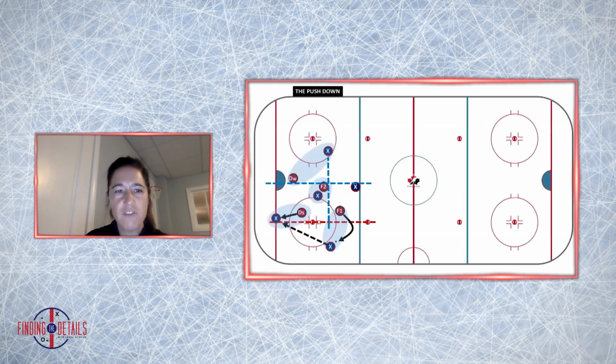We're going to jump into this, but before we get into any video, I just want to quickly go over with you the penalty killing system that I like to use. We use the coin, the push down, but the whole premise of our kill is we want to try to keep pucks to the outside as much as possible. We don't want pucks coming through the middle of the ice.